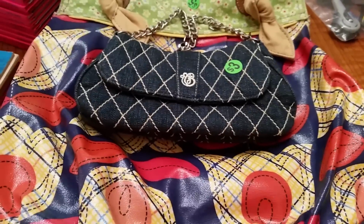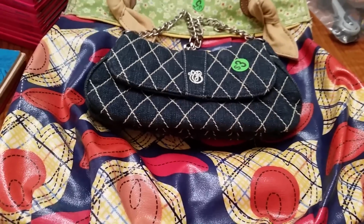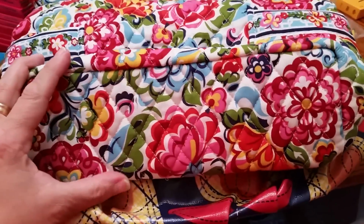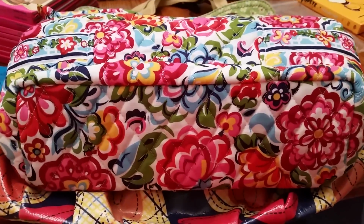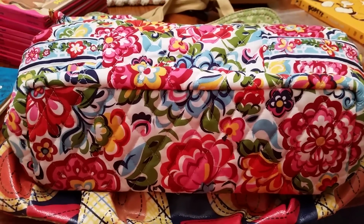And I have another Vera Bradley in the denim, and I have it listed, and it's just sitting. So I don't know if it's just, of course, this is more popular. The people like bright colors. That is what Vera Bradley is known for. So I will do some research, see what it'll go for.